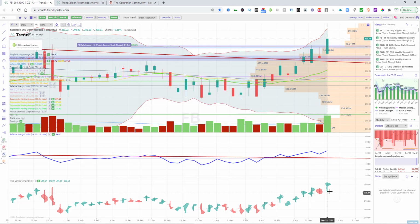Very, very good raindrop chart on Friday. Big fat pregnant belly and green. That means that there was buying into the close. So Facebook, bullish.